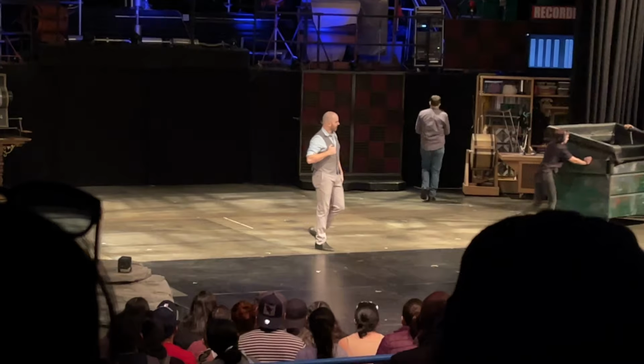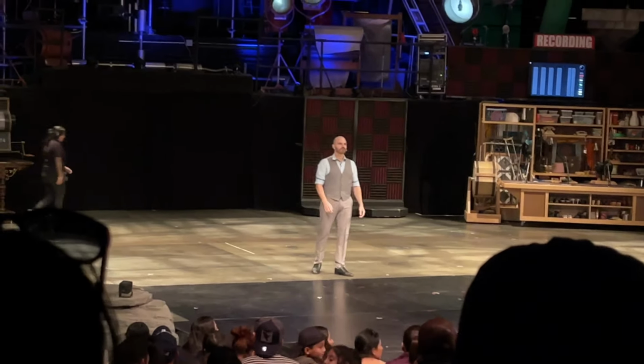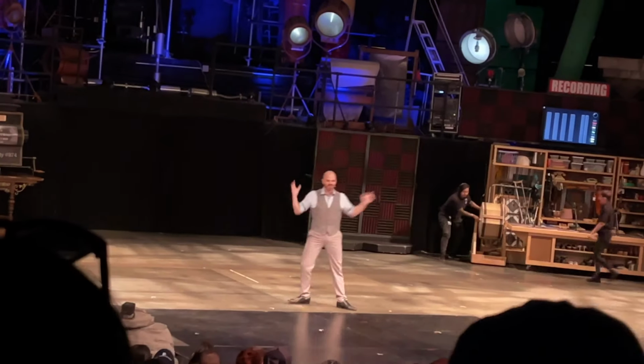Here are the sound effects that were added to that scene. The dynamic punches, the dumpster hits. Ryan, what's the term? Now you might know the term Foley, which is the process of adding sound effects to movies after they're done filming. But do you know its origins?